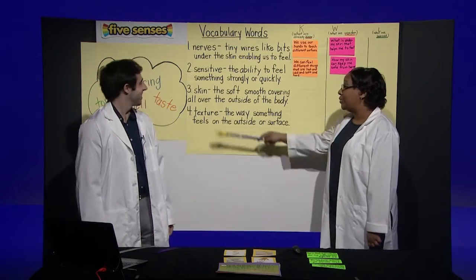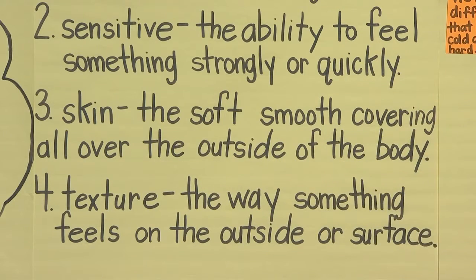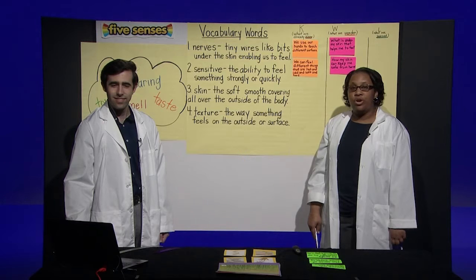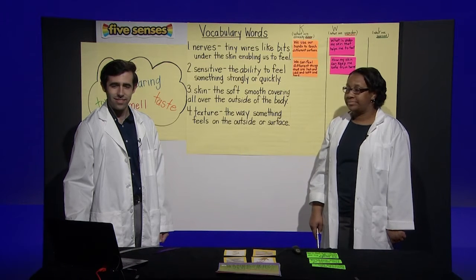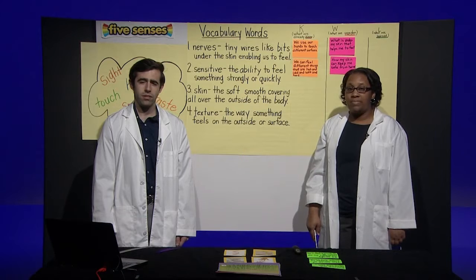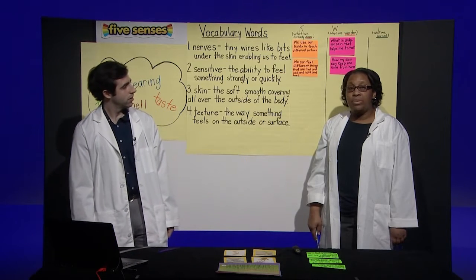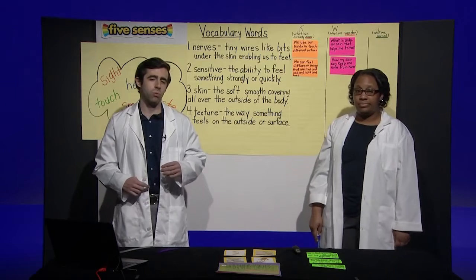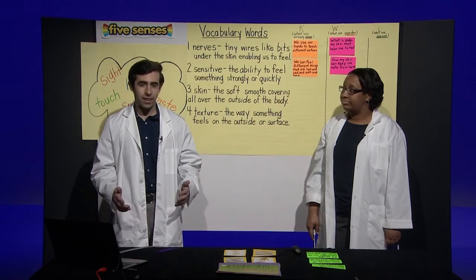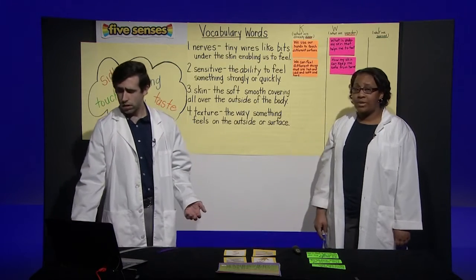That brings us to our next word, which is skin. Skin is the soft, smooth covering all over the outside of the body. Just like the fruit has skin to protect the insides of the fruit, humans are also protected by their skin. So, how does skin protect you? Well, we have very sensitive parts of our bodies, like our heart and our lungs, and even our bones, that our skin protects us from harm. Oh, so when I've tripped and fallen and cut or bruised myself playing outside, my skin was actually protecting more important parts of my body? Yes, you got it. That's correct.